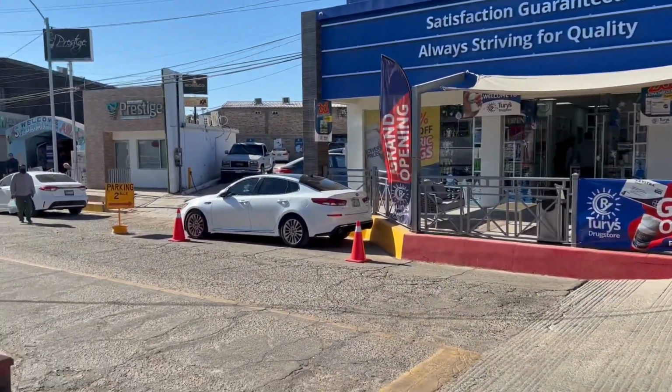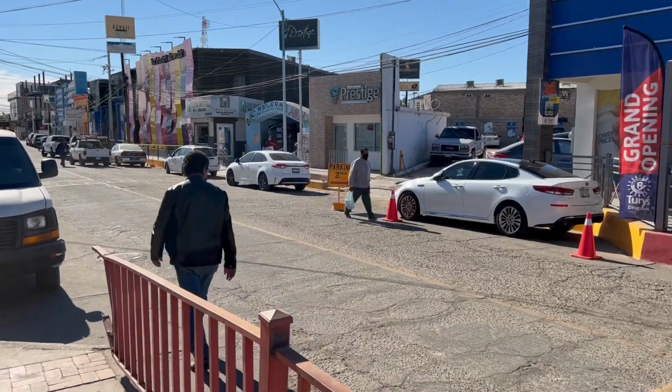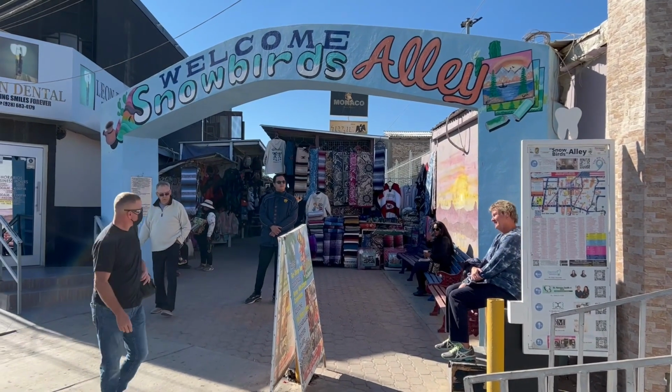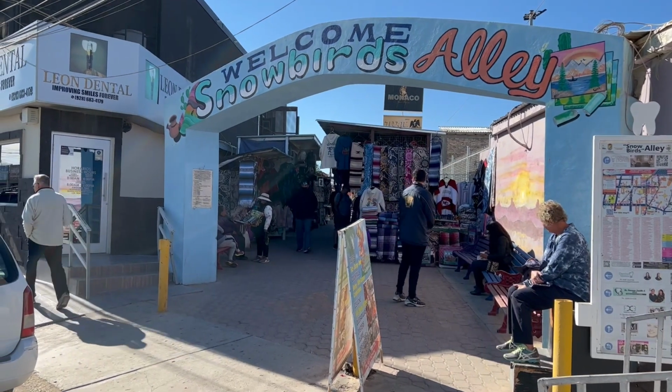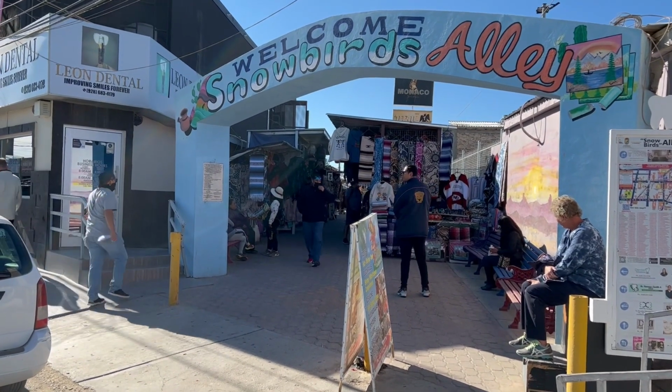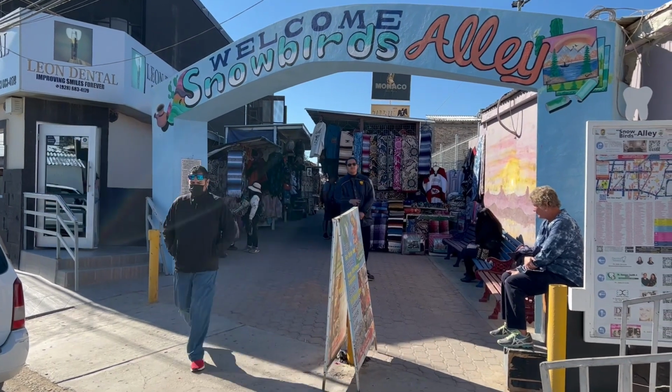And then we just pan over to the left here. You'll see Snowbird Alley. So Snowbird Alley is a landmark. Most people know where that's at. If you ask them where Snowbird Alley is, or you're talking to your friends that have been here, usually you can always relate to Snowbird Alley. Okay, so we are halfway down on Snowbird Alley.